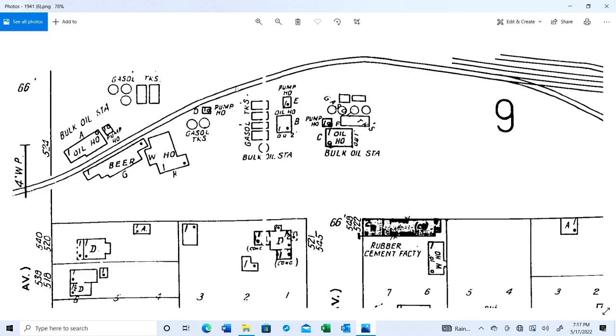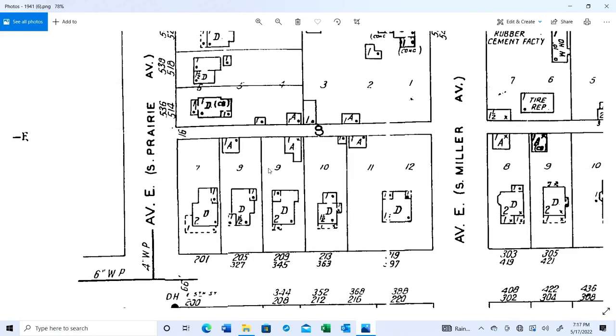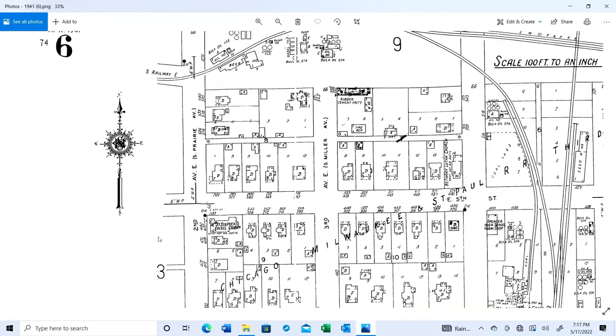And again, look at the siding and look at all the oil being stored. So again, the difference between agricultural focus and automotive, I mean, the oil business, the maintenance bill and all that stuff has just changed so drastically.